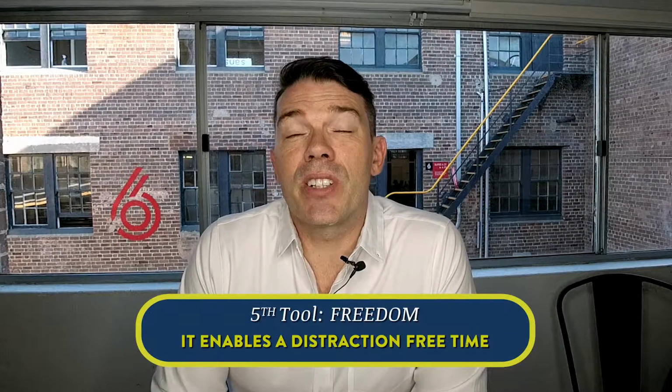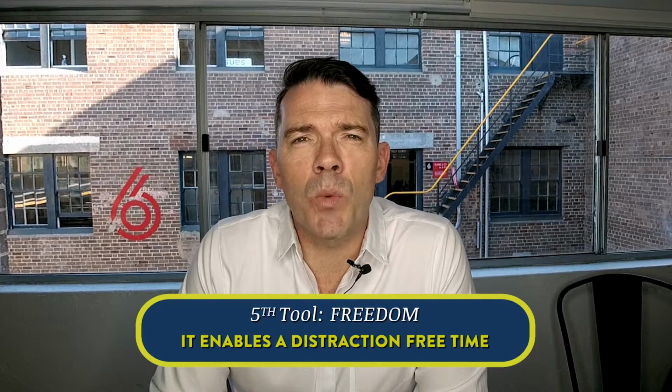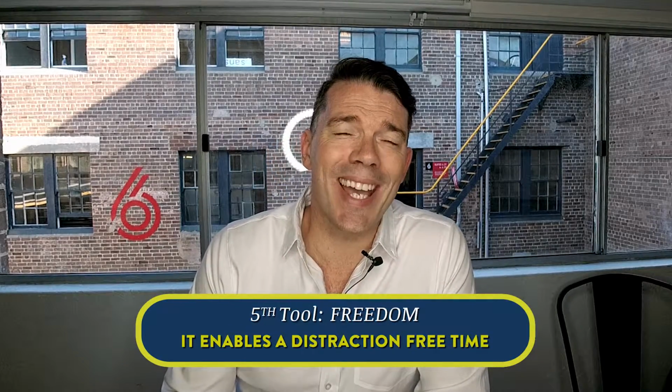Freedom is an app which is kind of cool. It enables you to preset a length of time in advance that you want to be distraction free, as in no internet, no email, and it will keep you to it. In other words, you can't get out of it. One for you people who absolutely want to make a decision and not go back on it.